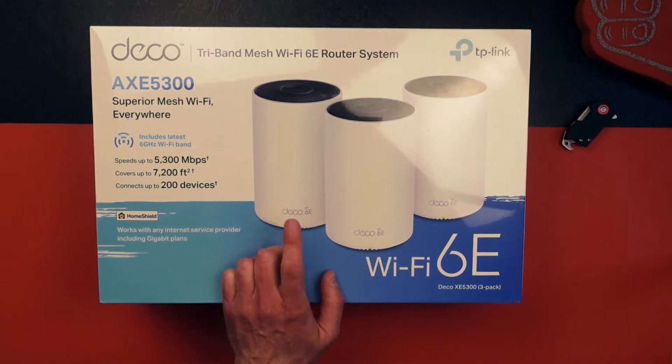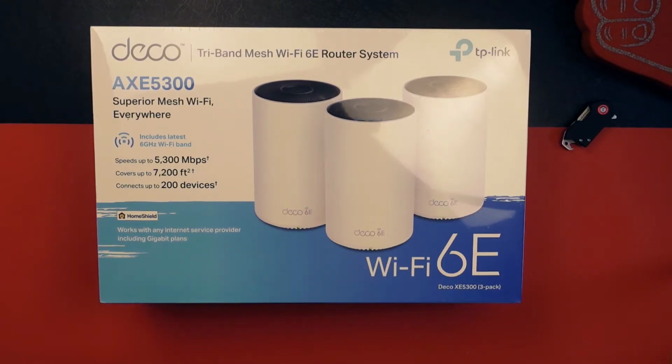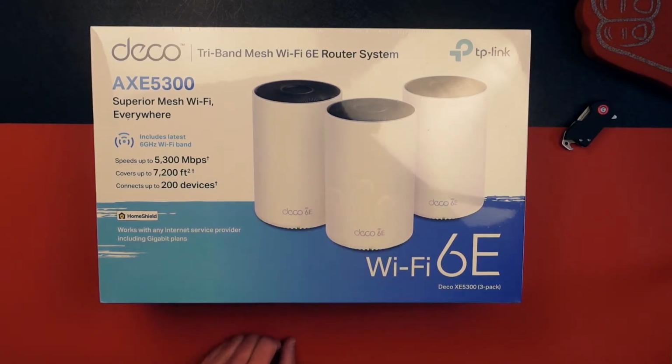This can connect up to 200 devices at once. It has Wi-Fi 6E. So they're claiming 2,402 megabits per second with 6 gigahertz, same with 5 gigahertz, and 516 megabits with the 2.4 gigahertz band. It covers, with the 3, up to 7,200 feet. It's got parental controls, TP-Link HomeShield, and AI-driven mesh network. Says here it's a brand new 6 gigahertz band, opens up the fastest possible speeds, lowest ever latency, and unprecedented capacity.